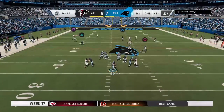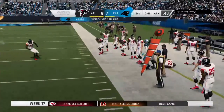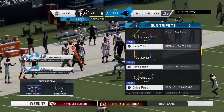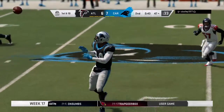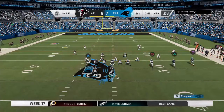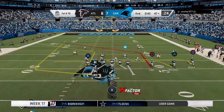Now it's Love. Got an open man, Keelan Cole. And he's able to take it across midfield before going out of bounds. That one, a first down pickup of 8. I think that's a big pickup for a first down because when you run a drag route against zone, you're sometimes asking for trouble because you might run into a defender. Yeah, well, there they ran into a first down. Executed it to perfection.